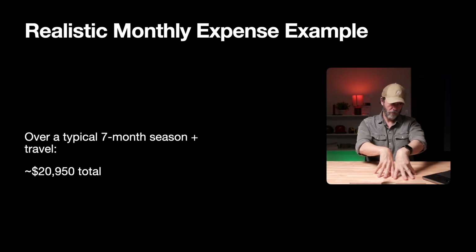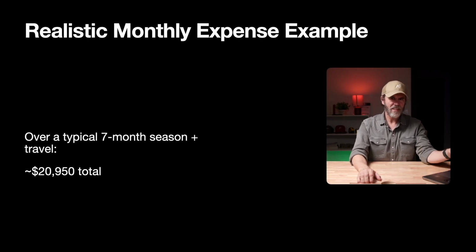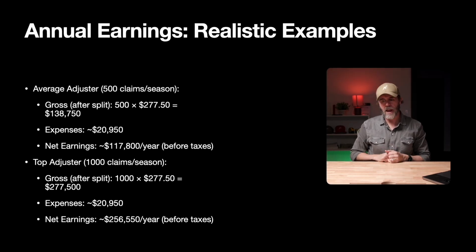And what we're going to get into next is to show you that this doesn't change even if your income changes. And that's one of the beautiful things about this work, right? So let's talk about your annual earnings, sort of realistic-ish examples. An average adjuster handling 500 claims at $277 a piece is looking at making maybe $130,000 to $140,000. Pull that $21,000 off, and your net before tax is $117,000, and then maybe your taxes peeled off of that. You're taking home between $90,000 and $100,000 as your net, right?